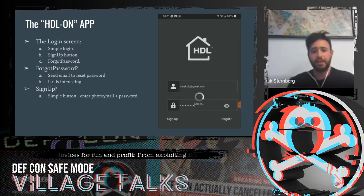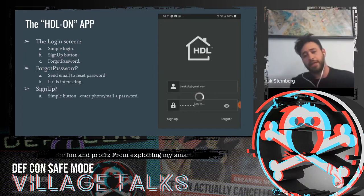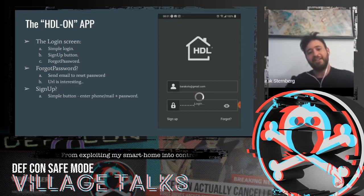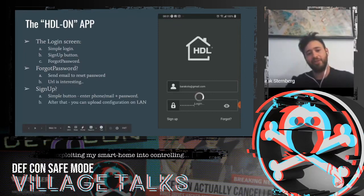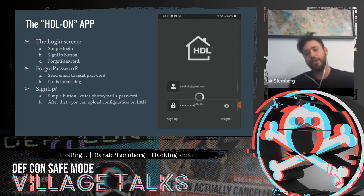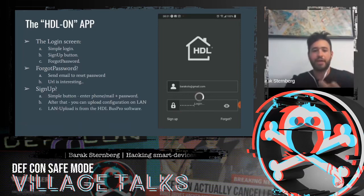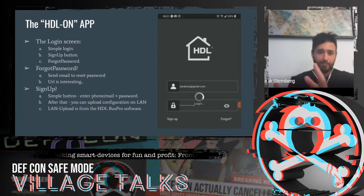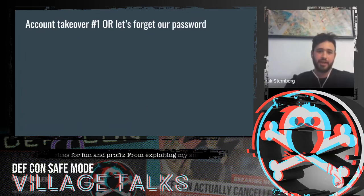Sign up lets you enter either a phone or an email, and you should also add a password. Then you have everything enabled. After that, you can upload from the app the configuration you have. You remember this IP gateway where I configured all this stuff. I can upload the configuration from this IP adapter to my phone, and from there I can upload it to the cloud. I can also download cloud configurations using this app to configure my application to control these devices in my Wi-Fi network. So this is the sign up.